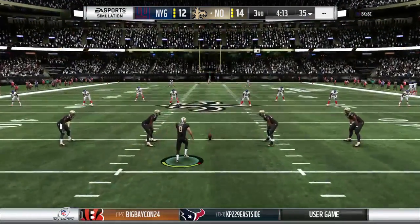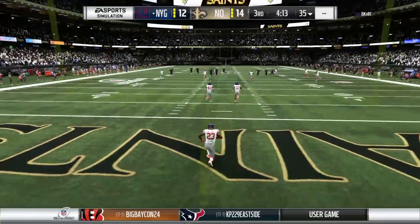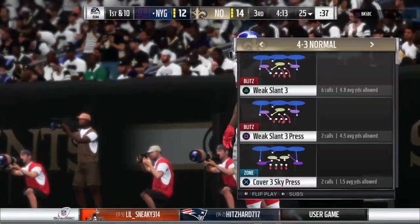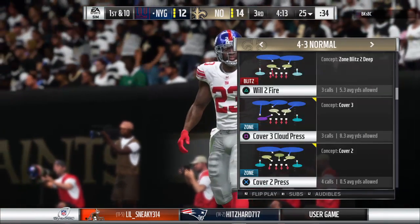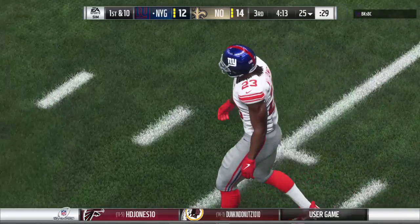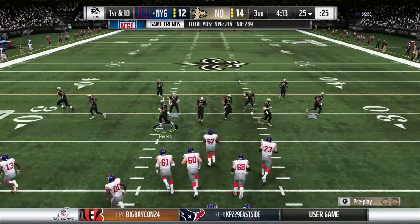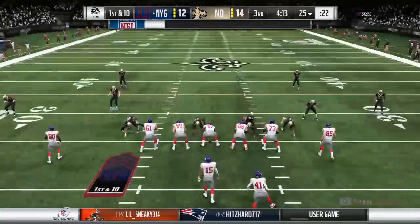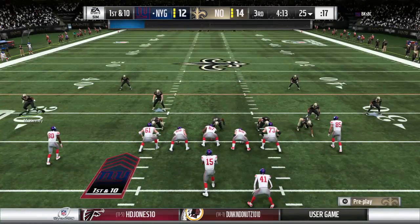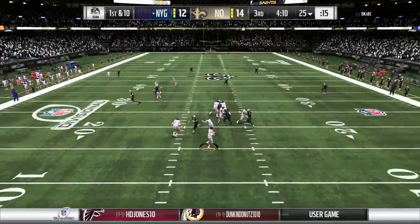Santos out now. He'll kick it away. This is taken about 7 yards deep. And they'll put up the stop sign there as his guys will get it at the 25. And the Giants ready to come out now. They go play action here on 1st down.